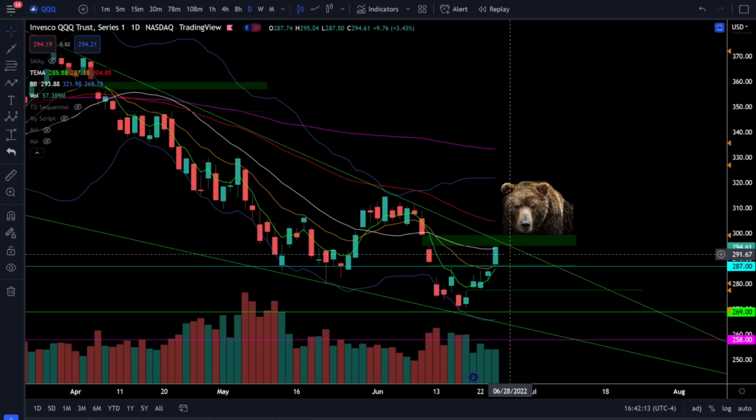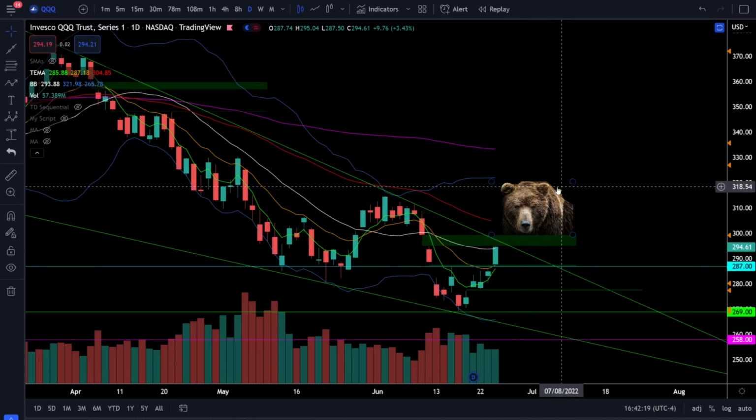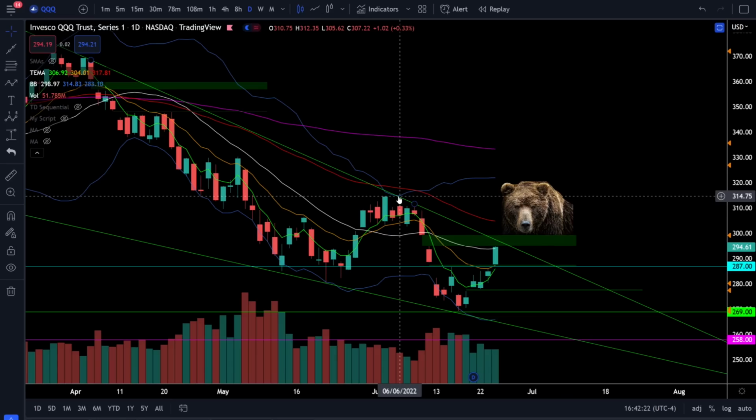Remember, it's a downtrend until it's not, so you need to see confirmation of the breakout of this resistance and then a formation of a higher low before the next higher high. And the higher high in the triple Qs will be a breakout above 315, which is the previous daily high.